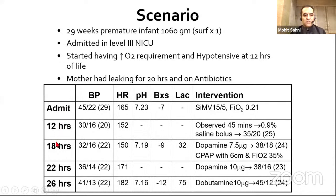As you can see, after the admission in the next 26 hours, the blood pressure, normally what we do is we always correlate the mean blood pressure to the gestational age of the baby. Actually, it is not right, but we take that. Initially the blood pressure was fine. The pH was 7.23, with the base excess. The baby was on minimal ventilatory settings, around FiO2 21%.